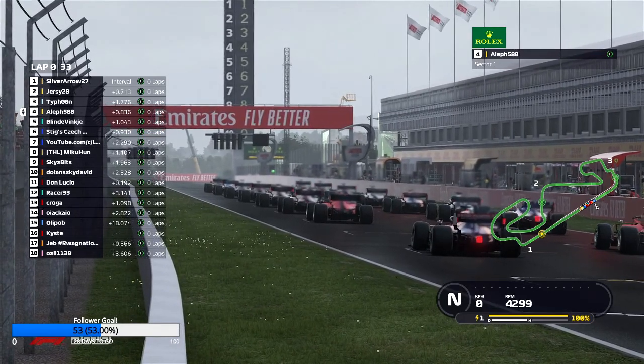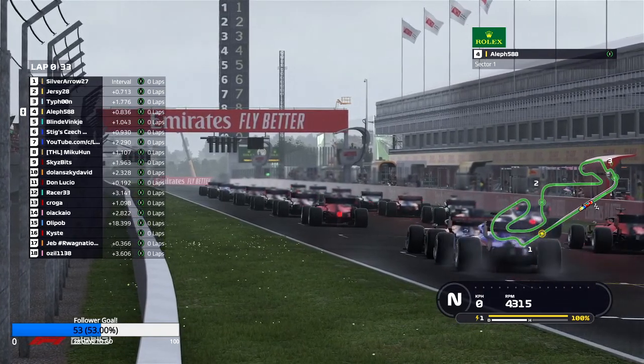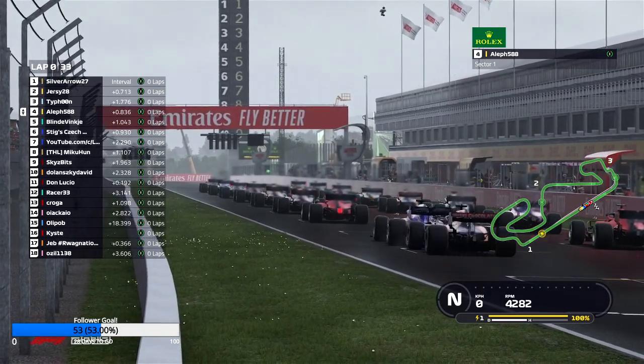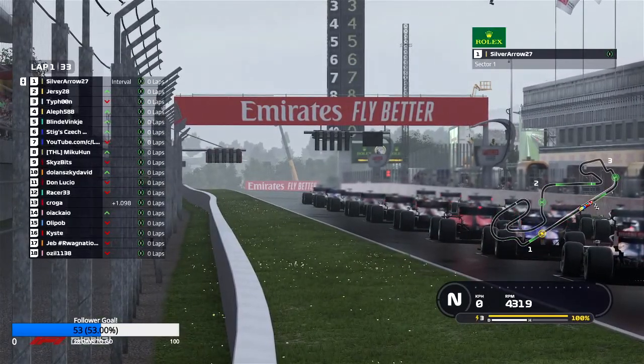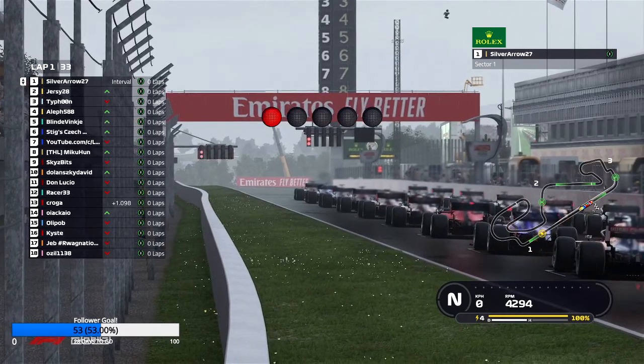All drivers now arriving to their start positions here on the grid. The Toro Rosso, the last to join as we see him, goes through the McLaren of Jeb. And here we go. The race is about to get underway here in Spain.